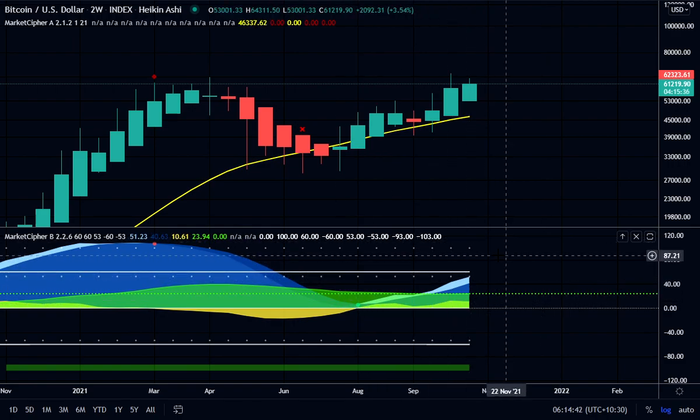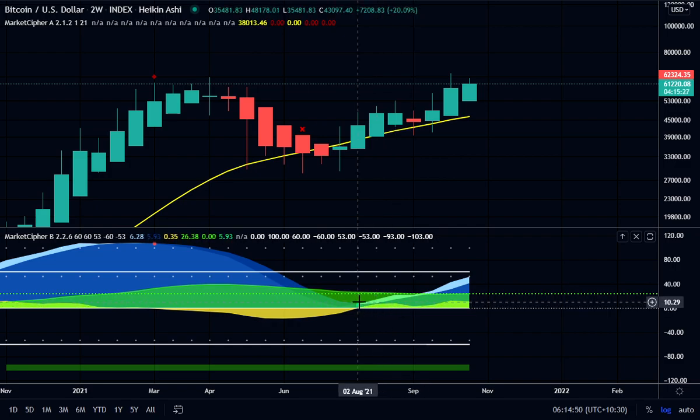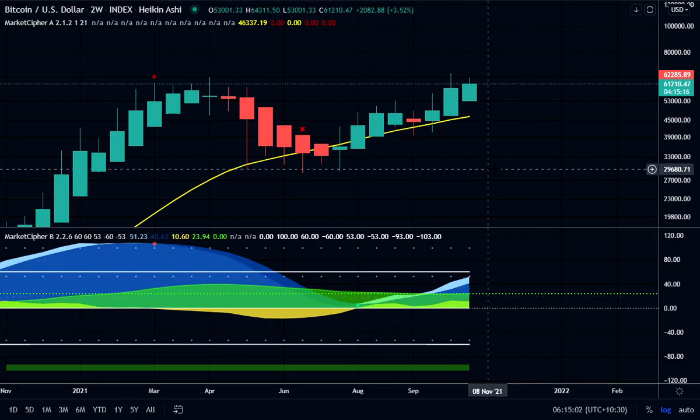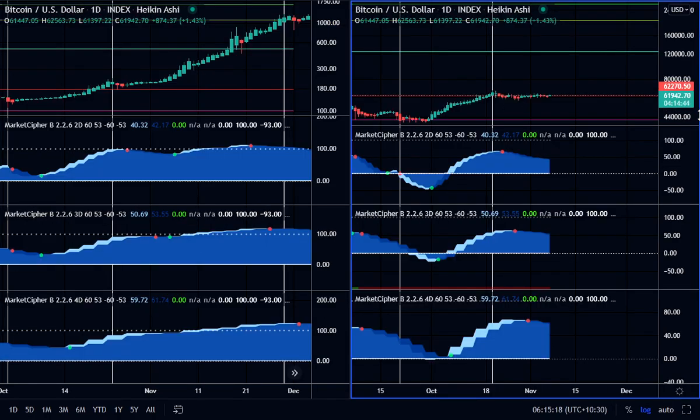Once we can get that green dot first, maybe on the daily, and then the 2 and the 3-day, then those daily time frames will line up with the higher time frames: the weekly, the 2-week, and also the monthly did get that green dot that was confirmed. So I do think we're going to see some nice movements this week. So I think that's about all.